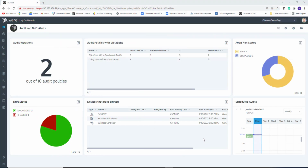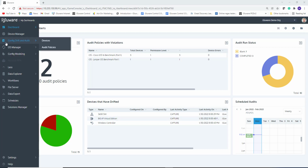In this demonstration, we're going to take a look at the new features of the next generation config audit as part of the config drift and audit app. So here we are on the dashboard. To get into the config drift and audit app, we use the left pane, and you use your choices over here, and you navigate into config drift and audit and navigate into your audit policies.